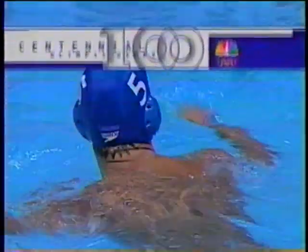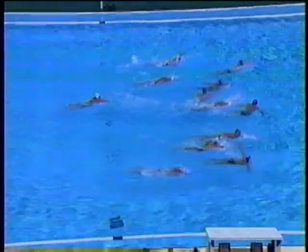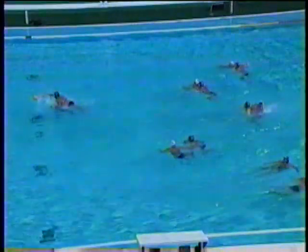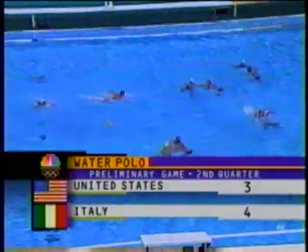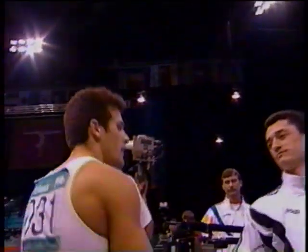about, as the USA, down 4-1 not that long ago, all of a sudden have rallied back to within 1 goal of Italy. At this point in the 2nd quarter, the score is Italy 4, the USA 3. 7-6-2, and 2 tied at 9-7-3-7.